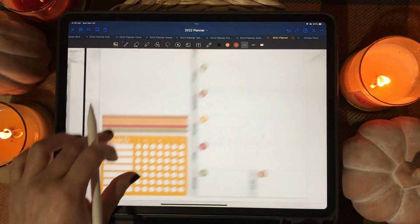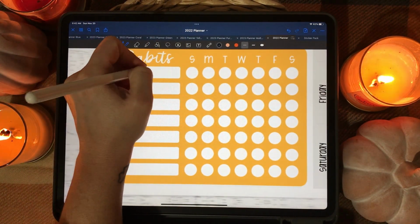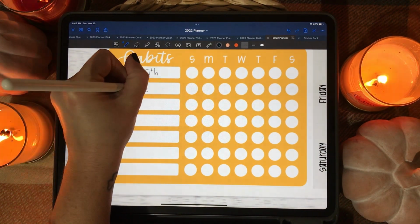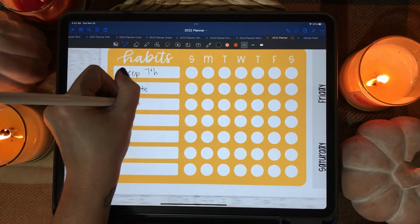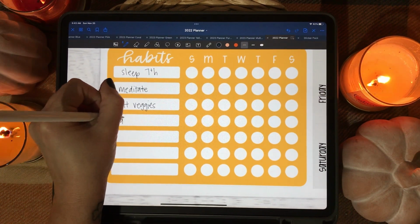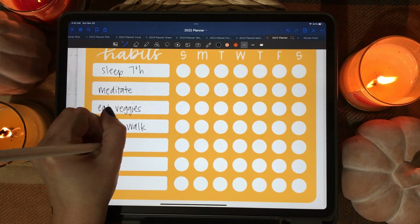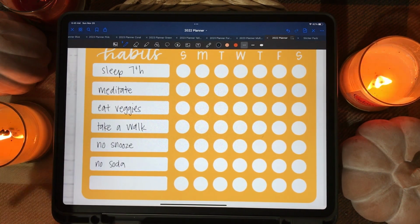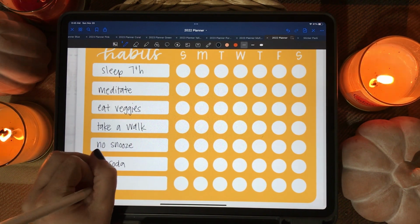So, all right, my habits for this week that'll keep me happy: if I manage to sleep 7+ hours each night. If I meditate, I always know how much better that makes me feel. I want to make sure that I eat vegetables every day because I've gotten really inconsistent recently. I want to try to take a walk every day, try not to hit the snooze button and just wake up the first time around. And also I want to reduce the amount of soda I've been drinking, so I'm going to try my best to not have very much pop during the day.